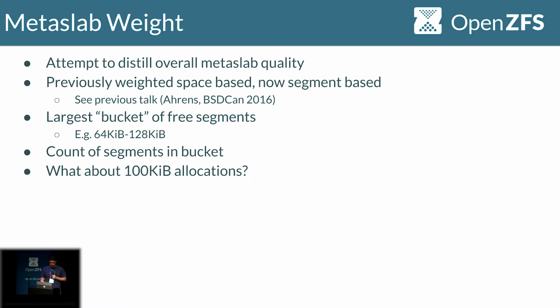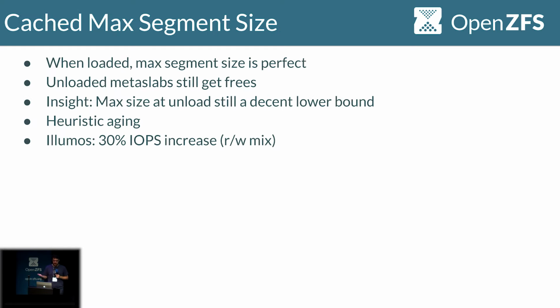So we solve this problem when a Metaslab is loaded. We avoid picking bad loaded Metaslabs with this cached maximum free segment size that I talked about earlier. We don't keep that around when the Metaslab is unloaded, because you can still free to an unloaded Metaslab. You can only allocate from a loaded Metaslab, but you can free to an unloaded one. This is a thing that's been in ZFS for a long time as a performance boost.